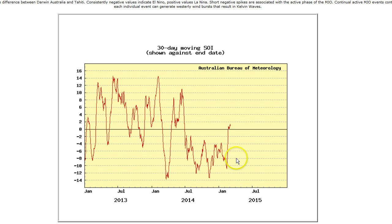Now the question is, are we going to go back into negative territory and stay there, or are we going to start meandering permanently up towards the positive range? Anyway, negative numbers represent El Nino, positive numbers, La Nina. The hope is we stay down in the negative territory.